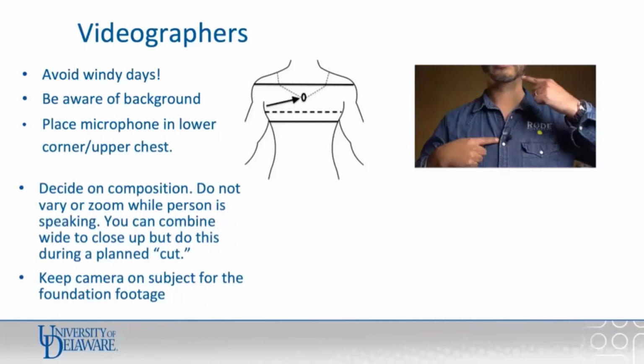Decide on your composition. Don't vary too much with your zoom like we said before. Try to keep things relatively consistent and keep your camera on the subject for the entirety of your footage. You can always go back in and add what we call B-roll, which is cutaway to different maybe scenes that you want to use to illustrate your point. Those can be added later. It's best not to add those in on the fly because then you can't do a whole lot of editing. So just get a clean cut of your subject talking, and then later you can go back in and add those other items.